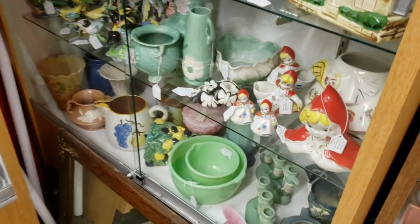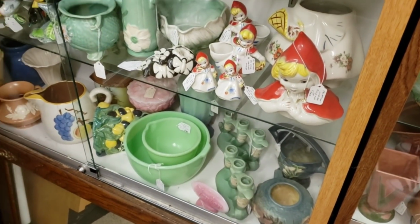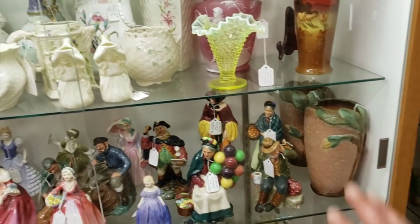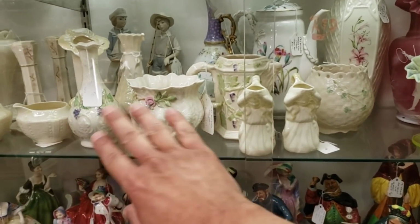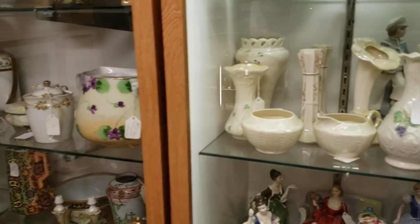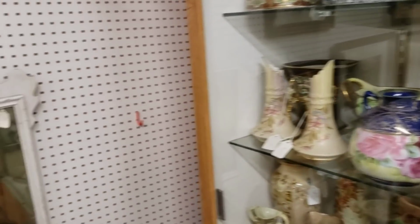And, of course, we have the little Red Riding Hood collection here. Always have to point that out. Some jade mixing bowls, even more Roseville. Some bird figurines there for you. Oh, look, more Roseville. Some Vaseline. We do have some Baltic here. Some pretty. But I, of course, like the Vaseline Mary Gregory face there in the back. Very nice. A lot of Austrian.